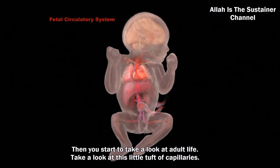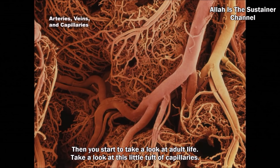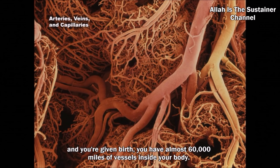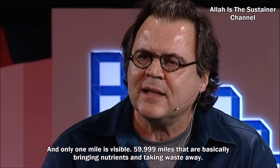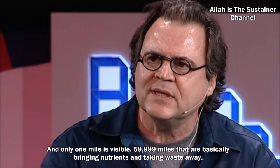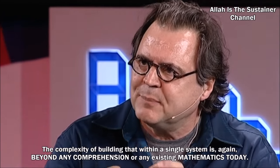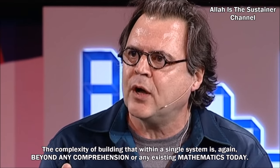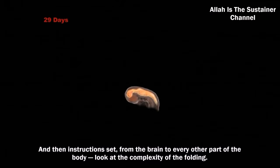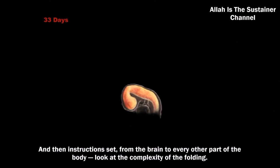I mean, then when you start to take a look at an adult life, take a look at this little tuft of capillaries. It's just a tiny substructure, microscopic, but basically by the time you're nine months and you've given birth, you have almost 60,000 miles of vessels inside your body. And only 1 mile is visible, 59,999 miles that are basically bringing nutrients and taking waste away. The complexity of building that within a single system is, again, beyond any comprehension of any existing mathematics today. And that instruction set from the brain to every other part of the body, look at the complexity of the folding.